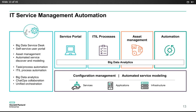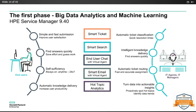And on the left-hand side, you see some more capabilities if you go one level down, like, for example, task process automation, big data analytics, DevOps collaboration, and unified operations. So that gives you an idea, if you don't know that already, what HPE ITSM looks like from a capability perspective.